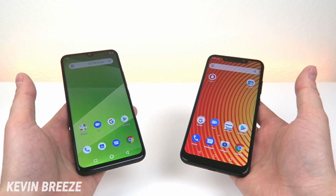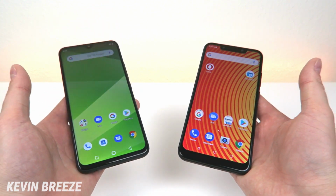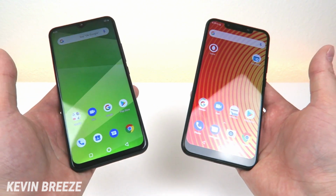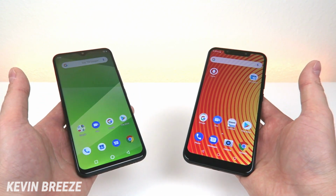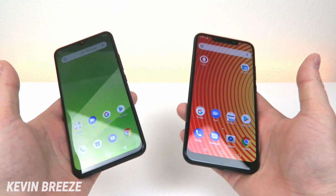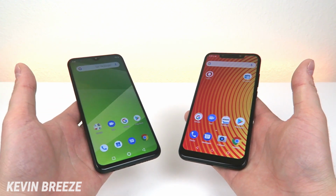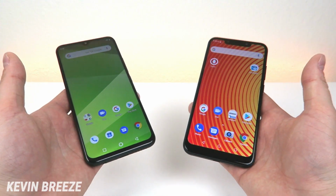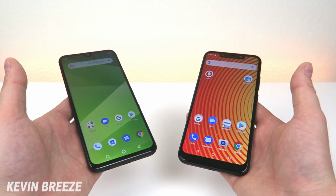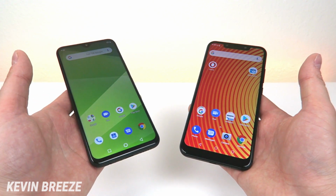So both of these devices are available GSM unlocked, and what that means is that they're going to work on any GSM carrier. So in the United States, these are going to work on AT&T and T-Mobile. They're also going to work on Metro by T-Mobile and Cricket, but they're not going to work on Verizon or Sprint. Now, these devices will also work really well in Europe and Asia, where GSM coverage is really widespread. And what's great is that since these devices are factory unlocked, you can easily switch them from carrier to carrier, and it's literally as simple as removing your old SIM card and replacing it with your new one.